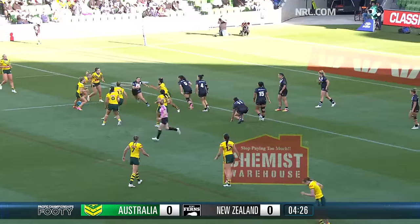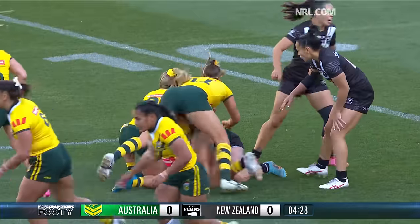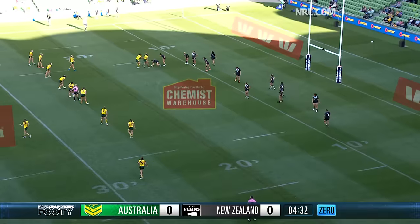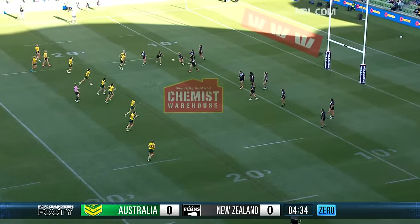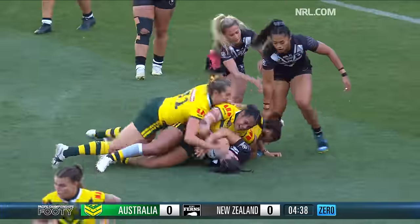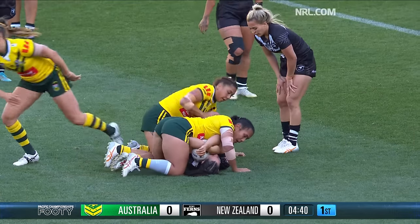You can see that there are going to be opportunities around Tamika Upton. If the right option isn't for her to get it in space and run, they're almost over-committing on Tamika Upton, which means there'll be space probably on the inside, but if not on the outside, when they just jam in and try and close her up.